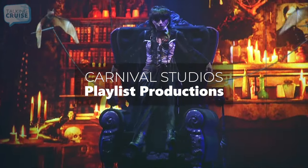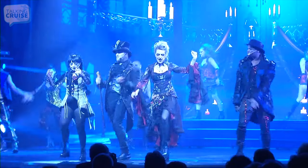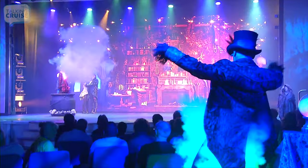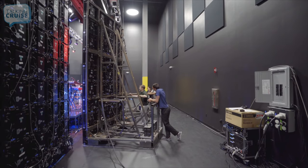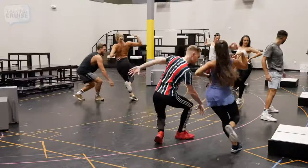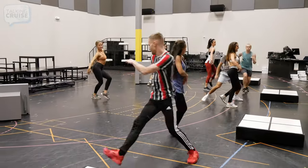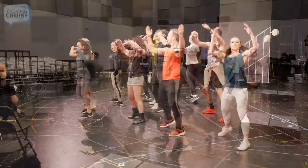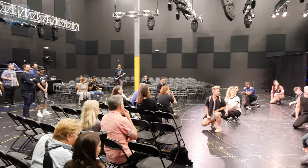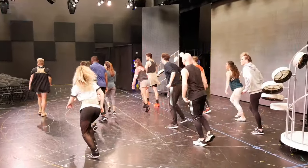Carnival Cruise Line's newest lineup of production shows on board their ships, known as Playlist Productions, combines a world-class talented cast with the latest technology in sound, lighting, and visual effects, including giant walls of high-resolution LEDs to create amazing moving backdrops. Each Playlist production cast is made up of 8 members with an equal number of female and male singers and dancers. On the largest ships, there are an additional 4 dancers. When new shows are in production, the creative team led by director Carrie Stables work from the studios.